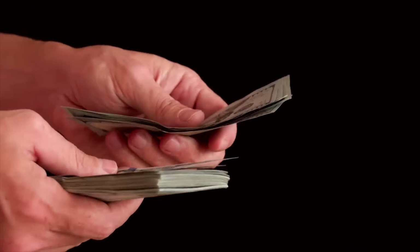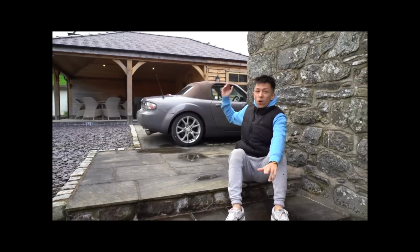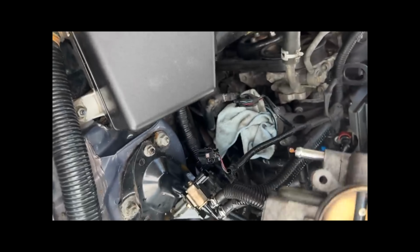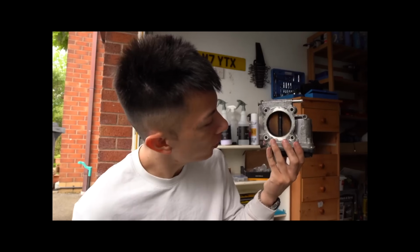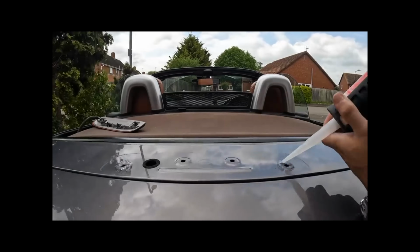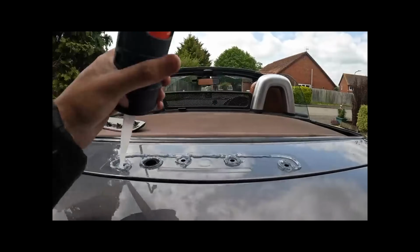Oh. Grim. I bought this Mazda MX-5 2 years ago for a hefty sum of money, which I'll reveal later on in the video. But that was not knowing the problems that laid underneath it. A few problems started creeping up. We actually had a stalling issue where coming to a stop, the car would completely stall. This actually turned out to be simply a dirty throttle body, which wasn't a big problem. We also had a faulty thermostat. We had a leak in the boot, which was literally just the seal on the third brake light.